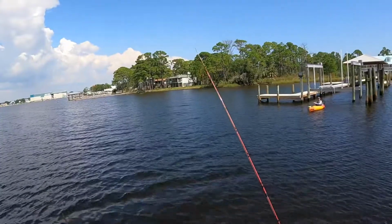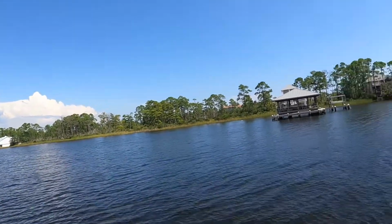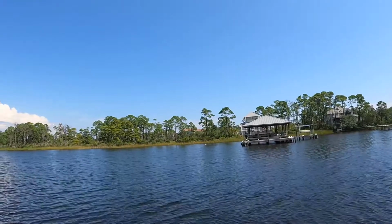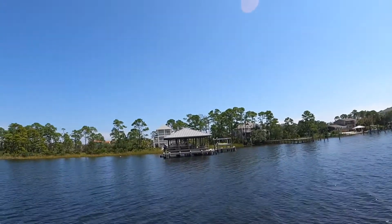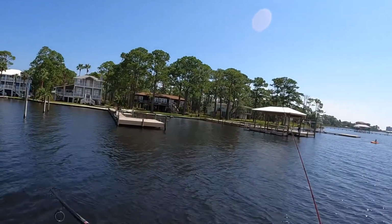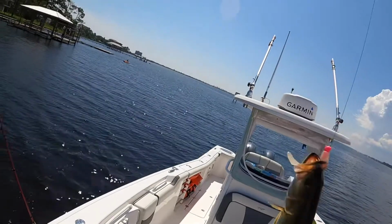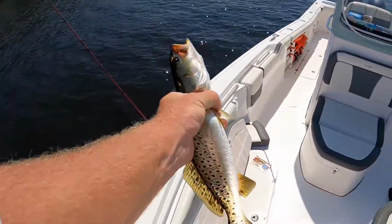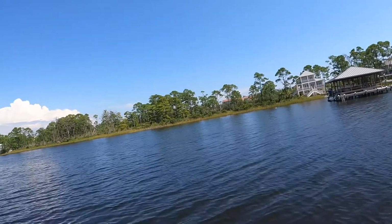I think we're going to try this Matrix Shad out. See if we can come up with something on this Matrix Shad. Well, the ladies like the Matrix. Fast too, jerking the heck out of it, and they're just nailing it. It's fun, yeah. Might not be trout or redfish, but they sure are fun to play with. Oh, right on the drop. Man, there's a big old school of ladies in here. There's a good fish, good little lady.